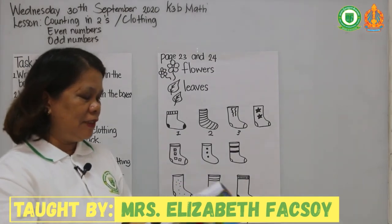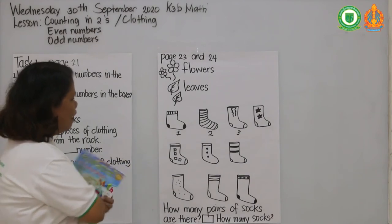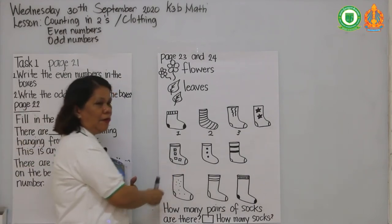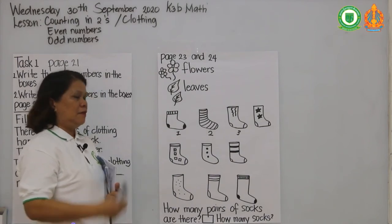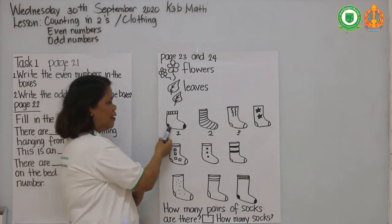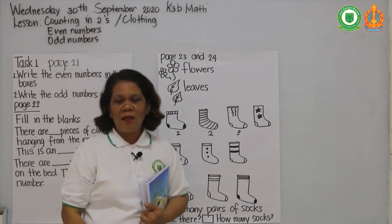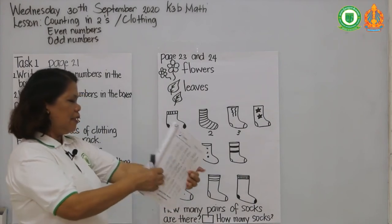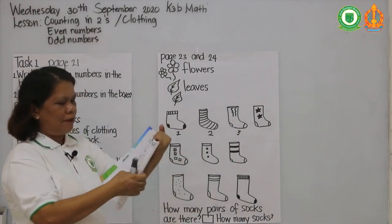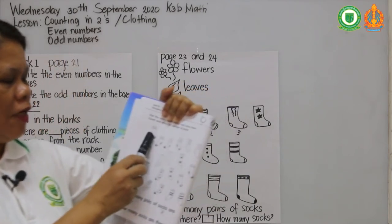For the last activity is about this one, okay? About socks. You're going to count how many pairs of socks. So you try to find a pair of this. Pair means 2. Okay, for the right sock and for the left socks. So here is the different kinds of socks. Okay, you're going to count how many pairs.